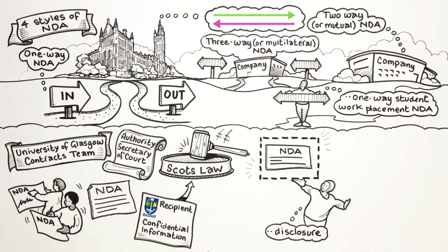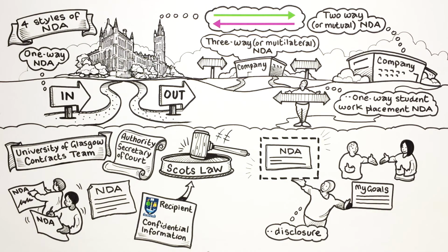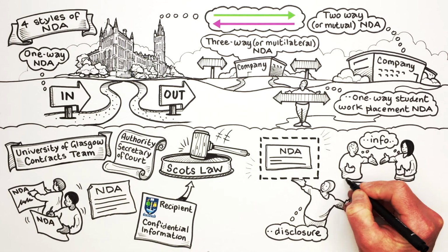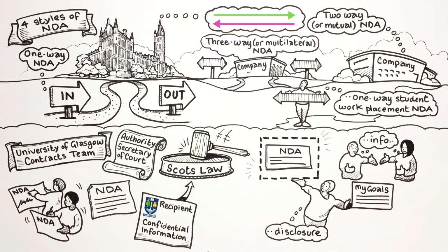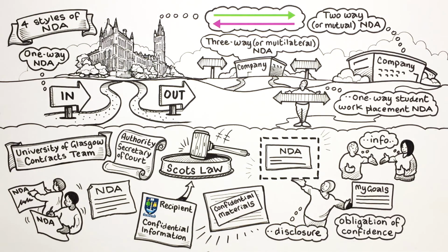Even if you have put an NDA in place, it is good practice to limit the extent of the disclosure to what is required for you to achieve the goals set out in your collaboration. Also, it is best that you limit the number of people to whom you disclose this information. Make sure that you clearly mark any confidential materials so that the recipient is aware that the obligation of confidence applies in respect to those materials.